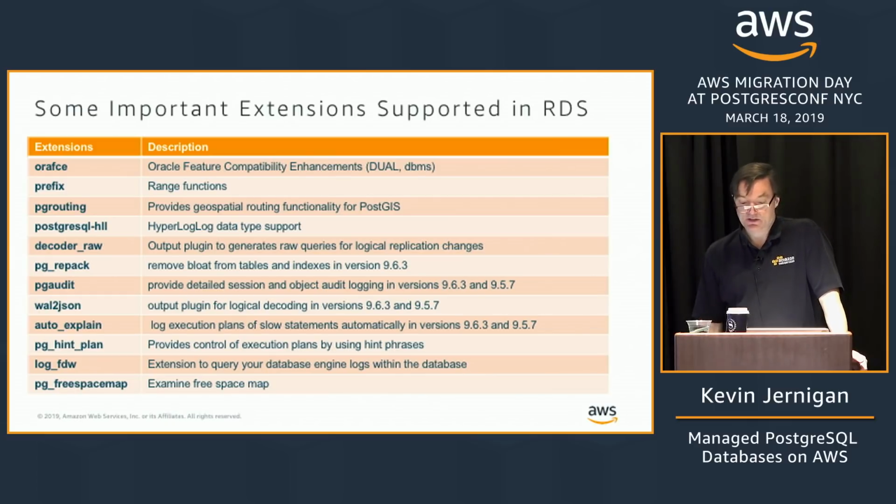But these are just some of the extensions that customers tell us they use a lot. I'll call out a couple others. PG Audit. Turn on PG Audit, it gives detailed auditing information for all the access and SQL statements being thrown at your database. WAL to JSON is one of those logical decoders where if you enable replication from RDS Postgres, you can use WAL to JSON to convert your WAL records, all the change records, into JSON format and then send them off to whatever tool you want to consume that JSON.